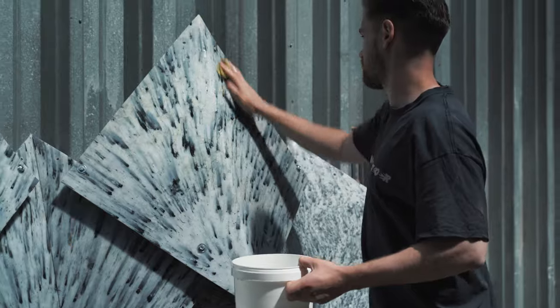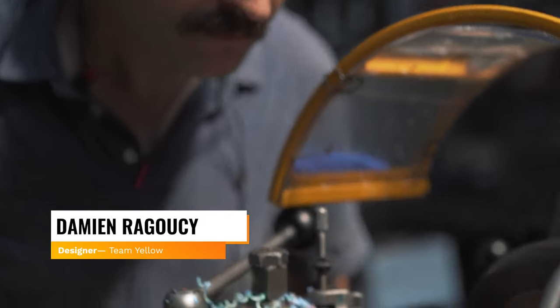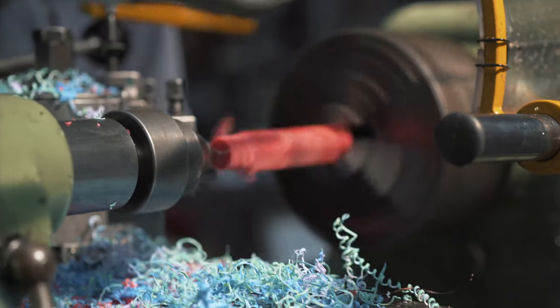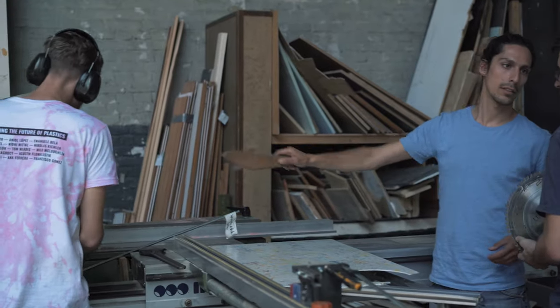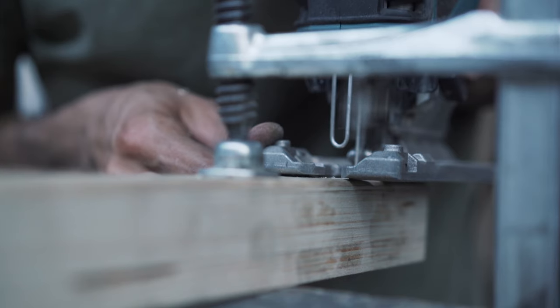We played with the malleability of the plastic. People generally struggle to make connections with these materials because of their properties, because it's a soft material, because you need to oversize most of the parts.